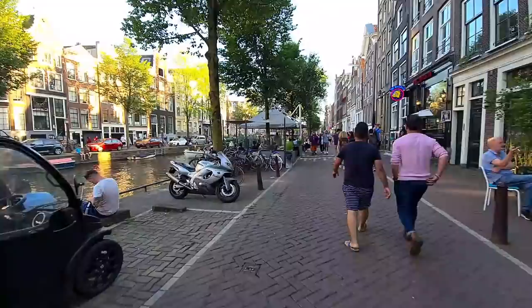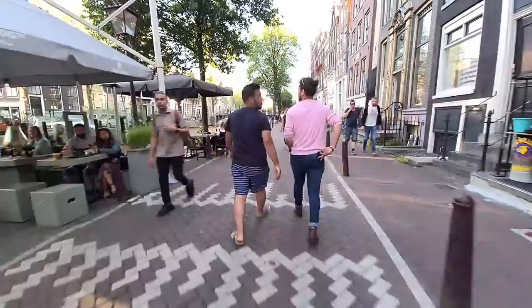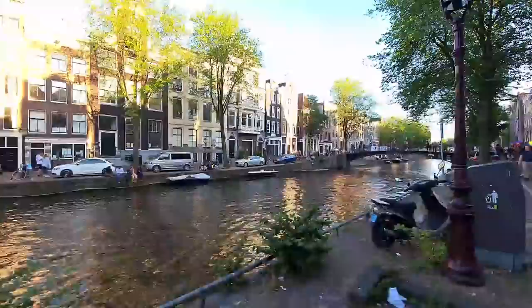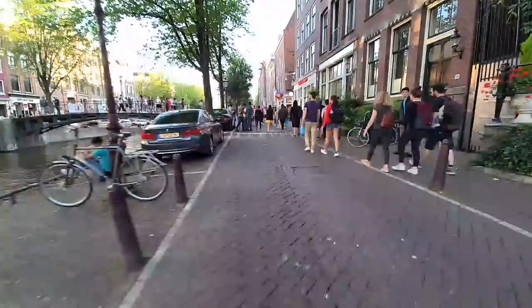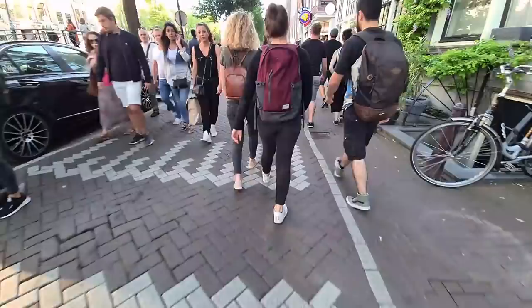So, maybe you heard already, the first 3D printed bridge was opened in Amsterdam last week, and Queen Maxima was at the opening ceremony, and it was opening the red light district. I don't know the exact location of the bridge, but in my opinion, probably after this building. Let me check if we can see the bridge. I'm gonna try to show it.